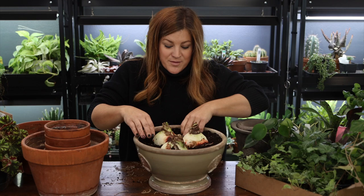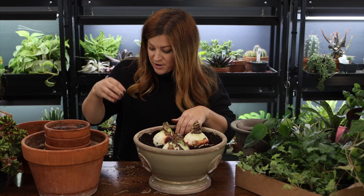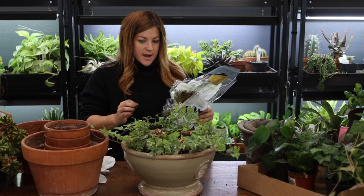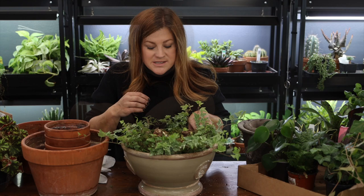I can't even believe we're at the point of the year right now where I'm actually even potting amaryllis. It feels like every year it goes faster and faster. Christmas just rolls around so fast. Okay, that's about perfect. Now I'm gonna tuck in some ivy. Okay, now a little bit of the forest moss. There, that makes it look really pretty and kind of tidier and complete on the top right there.